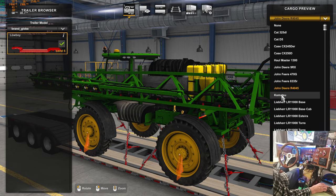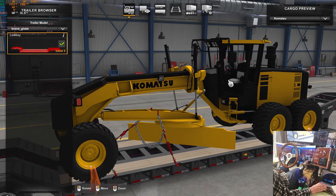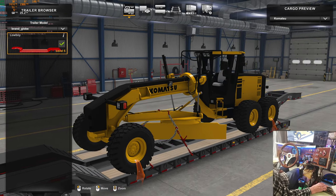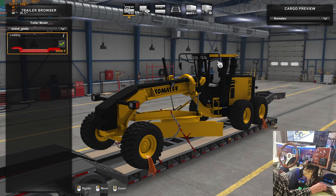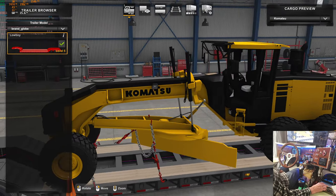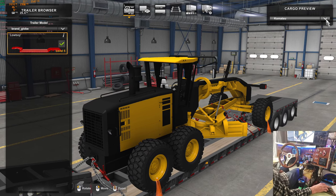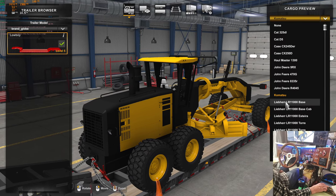just what we got here, Komatsu grader, open cab, ROPS, rollover protection structure. Yeah, it's not, it's okay. It's not as stunning as that 9RX.